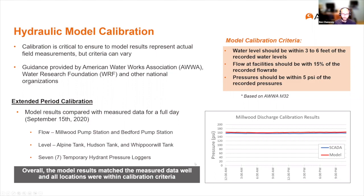And you can see on the bottom right there, that's a graph showing what that comparison looked like for one specific location, where we have SCADA information here at the Millwood discharge, for example, throughout the 24-hour period in blue, and then the model is in red. So you can see that they're pretty close together. And that's what we saw generally after that calibration and doing some adjustments on the model, adjustments for things like pipe roughness and pipe condition, that we were able to match every location throughout the system. So that was the primary model calibration, that 24-hour period.